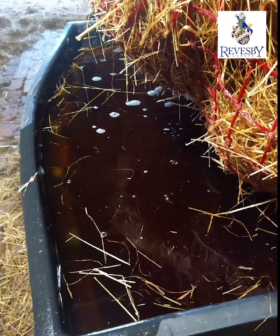Following the video, you can see by the colour of the water in the hay soaker how much the sugar content has gone into the water and therefore is reduced in the hay. And now I can feed that hay to my sugar intolerant horse, which is a problem that I know some of the other liveries have got as well.